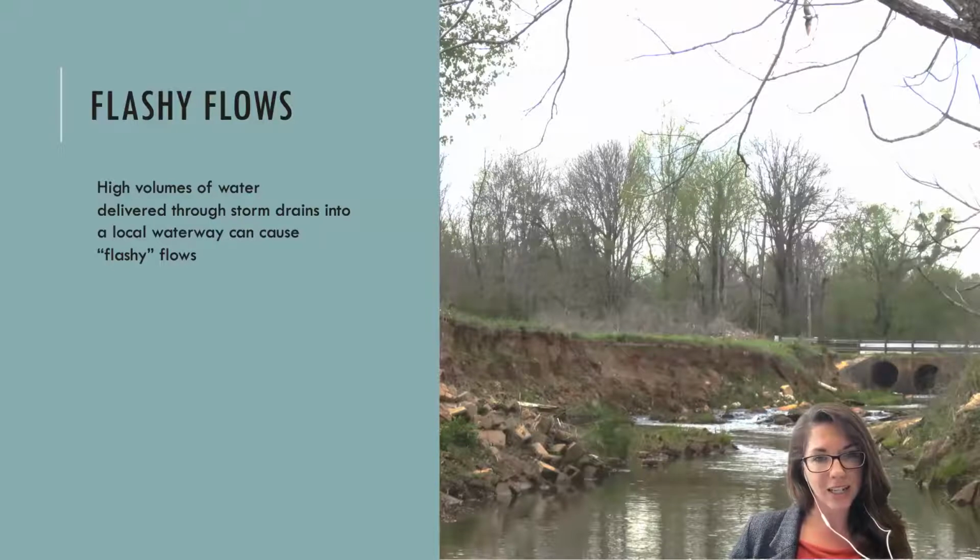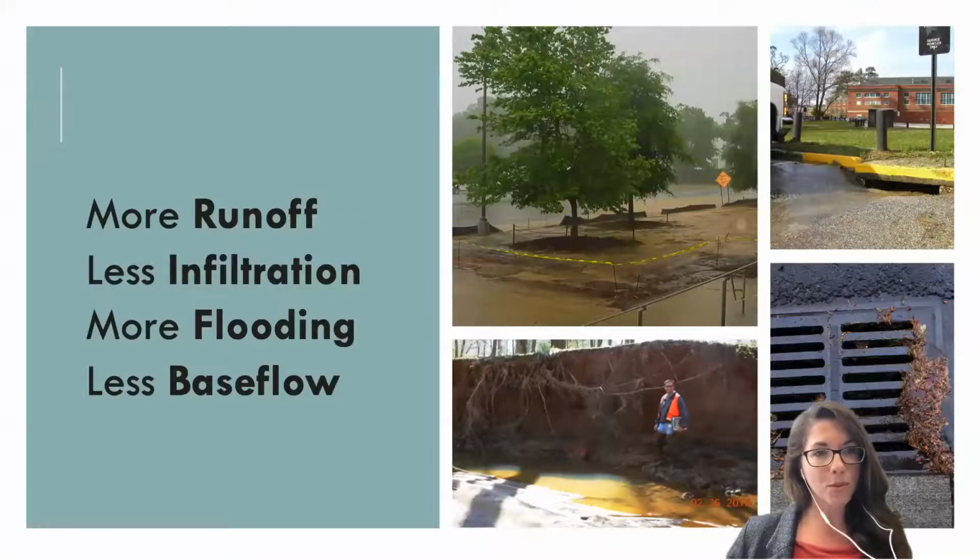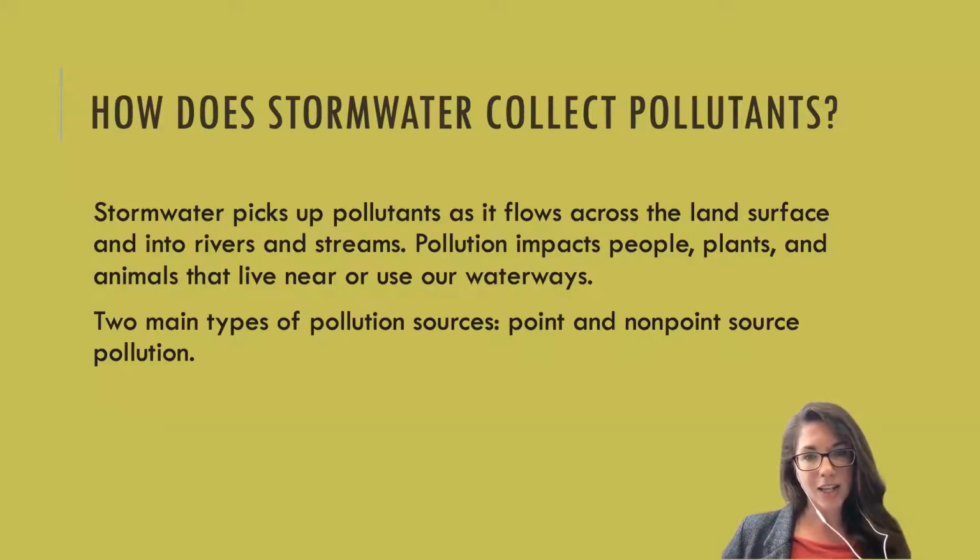And as you can imagine, this is problematic because not only are we getting a lot more pollutants being picked up in that stormwater runoff and running straight to those rivers and streams, we're also getting more sedimentation, a lot more erosion, and of course it's degrading our aquatic habitat. So just to summarize, getting more runoff, a lot less infiltration, more flooding, and less of that base flow, which would be coming typically through that water infiltrating back into the soil and eventually moving down to those shared waterways.